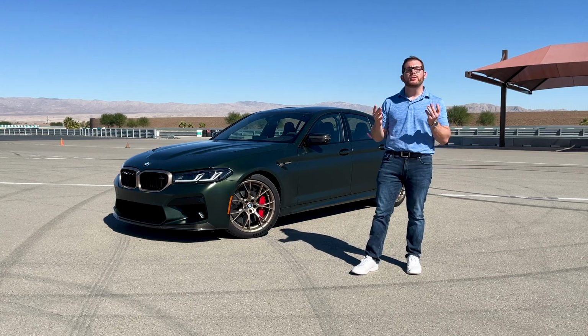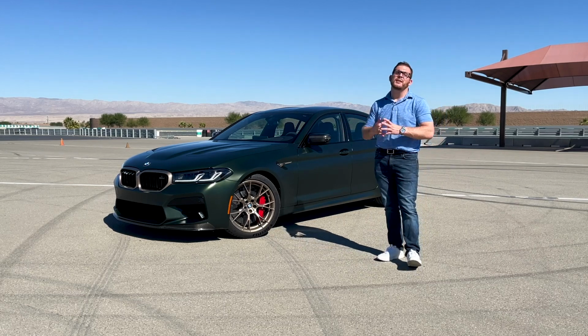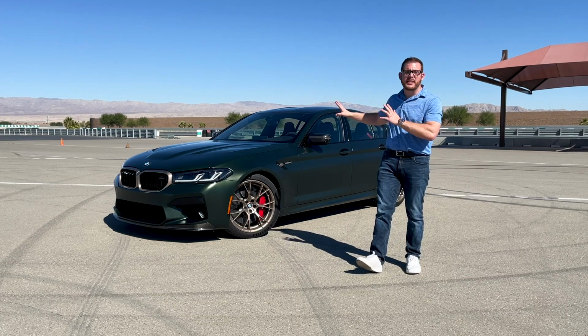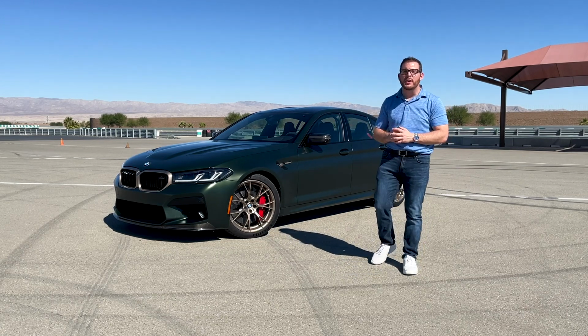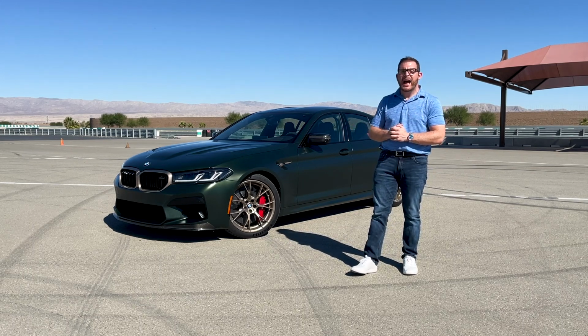But if you're into collecting those special edition BMWs, I do think that they've done enough to distinguish this from a standard M5 with more power, crazy seats, crazy exterior. And because they're only going to be making these for one model year, you will probably make money if you're able to snatch one of these new at MSRP.